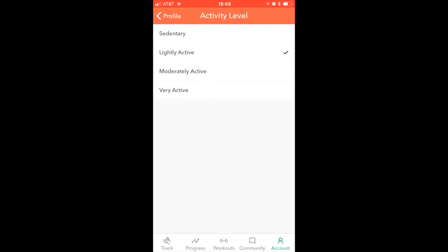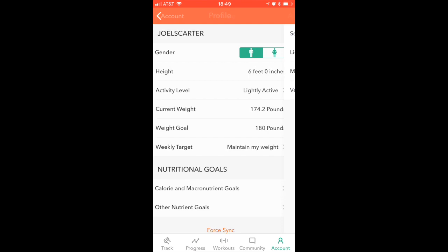Moderate activity is a high intensity job with little workout, and a light activity would be a sedentary job with high activity workout. And then sedentary would be a sedentary job and light activity workout. So I'm kind of in that middle range on light activity, so that I can be a little more conservative. I can control it a little better, because right now my job is sedentary, but I give a good hour every single day to the gym.